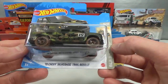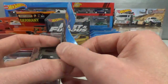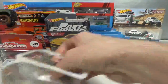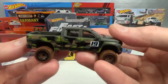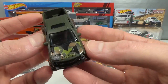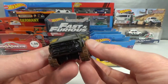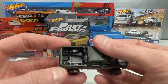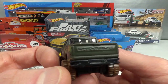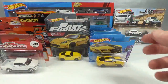The 2019 Chevy Silverado Trail Boss LT in the camouflage livery. Was really pleased to find this. This looks pretty cool. Also got the muddy tires. So we got the camouflage deco on the side and on the hood. And a nice matte green color. Chevrolet embossed in the tailgate. Cool.